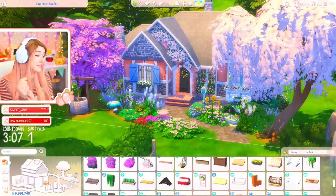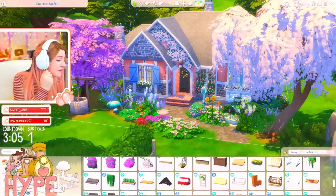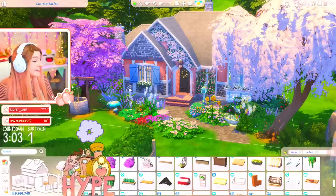Also, it's Georgie. Thank you so much for the bits. Claire Ashy is my fave by far. She's so cute. Did you like her new hair?